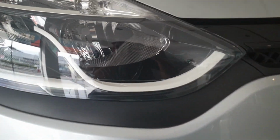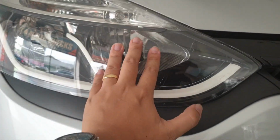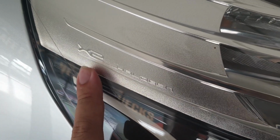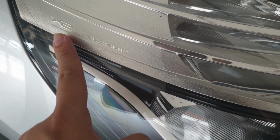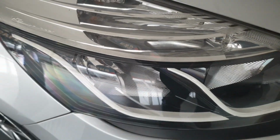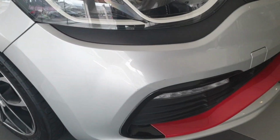So first up, let's look at the headlights. The car has halogen reflector headlights, and it's the first time we see a car maker actually proudly putting halogen on the headlight unit. Unusual, but we admire that.